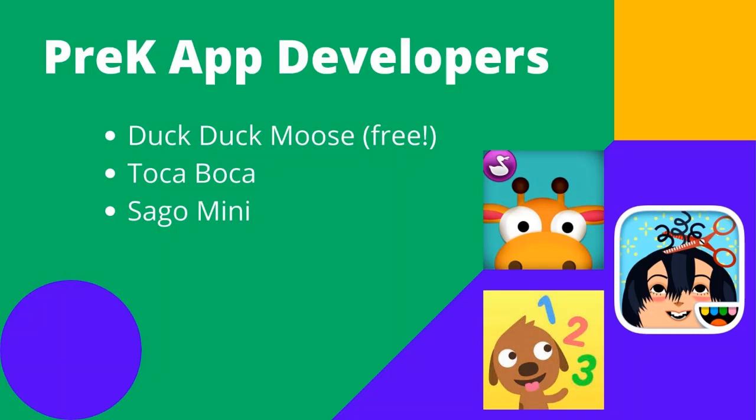The first one I want to talk about is DuckDuckMoose. The great thing about DuckDuckMoose is all of their applications are 100% free, for the most part, as far as I know. And they can be identified with that purple duck in the corner. They have different apps geared for different activities, so you're able to target really what you're looking for, whether it's spelling or math or animals. The one I have as an example today on our slide is, I believe, Peekaboo, an animal app, and you can tell with that white duck in the purple circle that you can see in the left-hand corner identifies it as a DuckDuckMoose app.